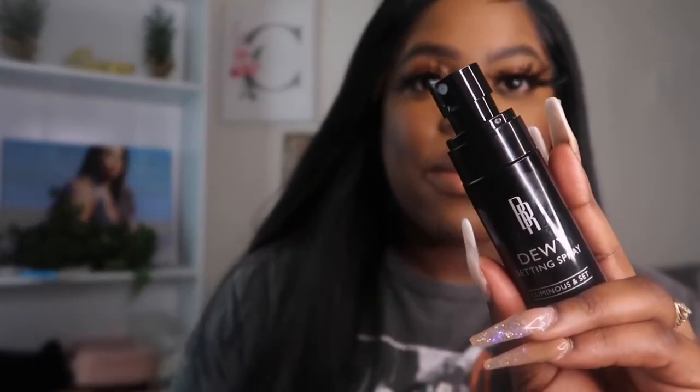This is not a no makeup look, but it is a natural makeup look, so it is really cute. I like it. I put my dewy setting spray on. The dewy setting spray from Black Radiance, that's the setting spray that I use. Love it. It's amazing. If you want a dewy photo finish, you can definitely use that.